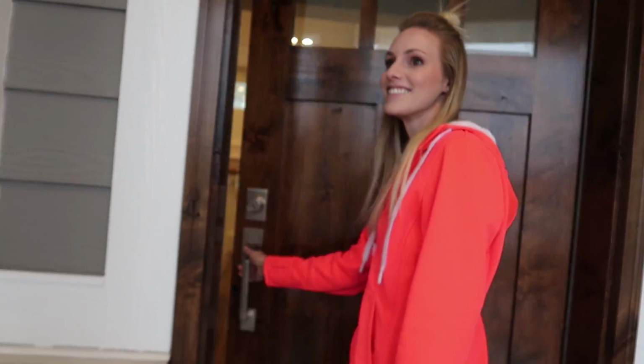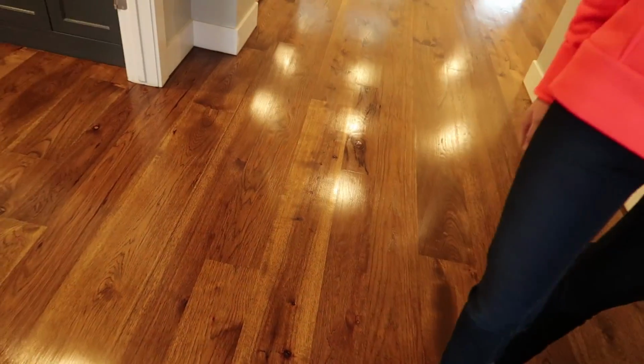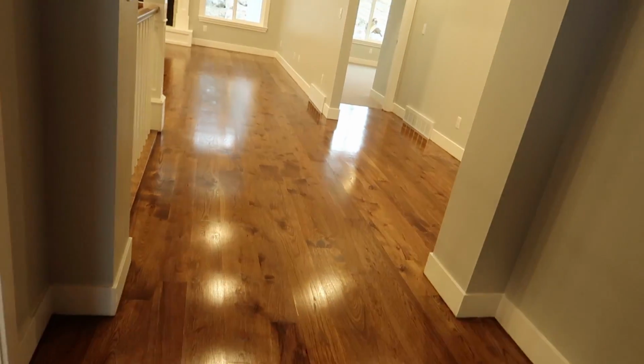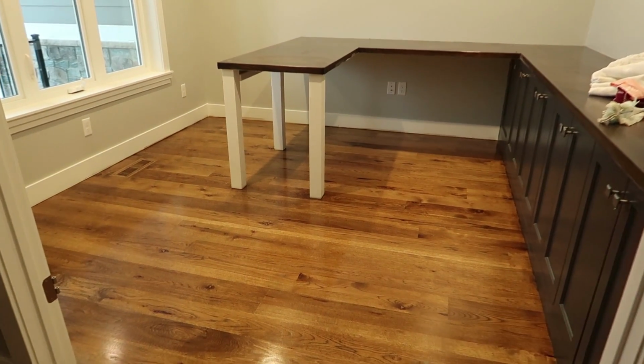Open it up. Look at the floor. They finished the floor last night. They've got all the lights in here. The office. This is my office.